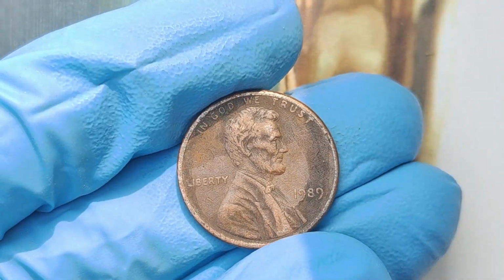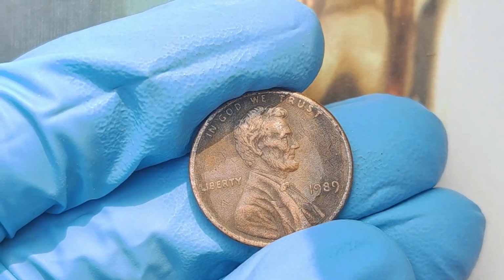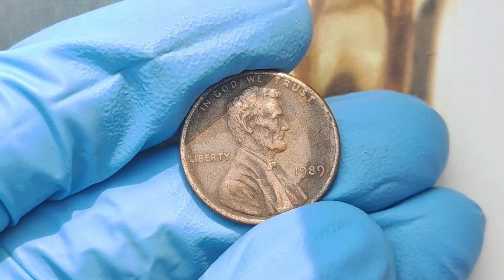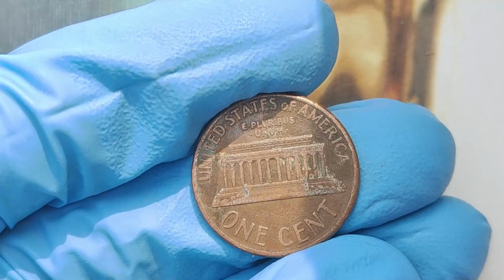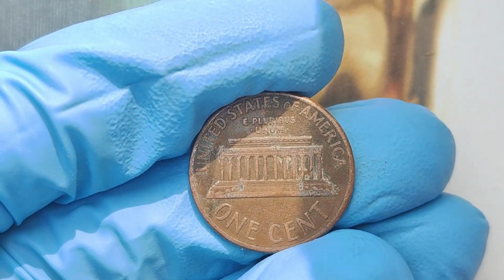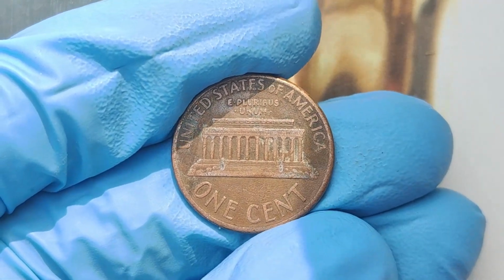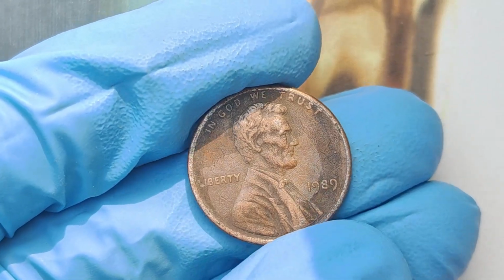First, look for a 1989 penny. Flip it over. Notice anything odd? If there's no mint mark under the year, congratulations, you're one step closer to striking gold. Next, check the condition. Is the coin shiny, with crisp details? Or does it look like it's been through a war zone? Only the cleanest, most well-preserved coins hold serious value.